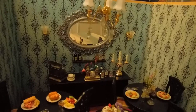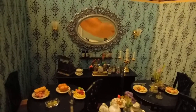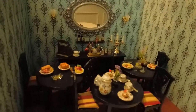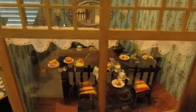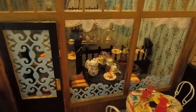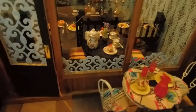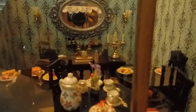Okay, and we're going to just sit that down right there, and we're going to close her up. Through the window, let's see who's eating.